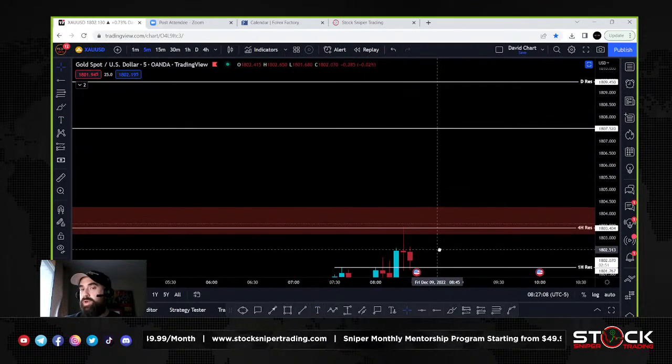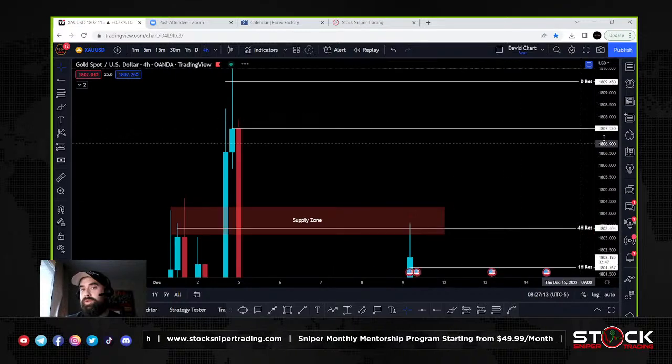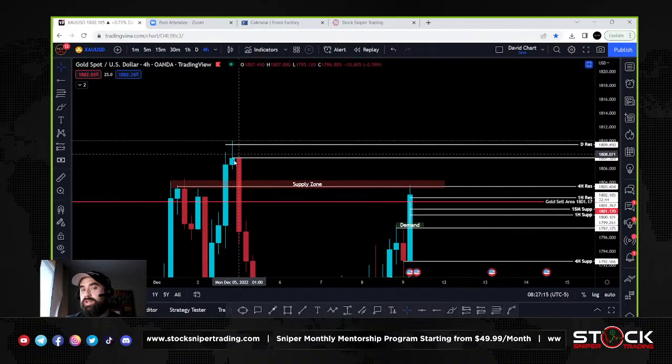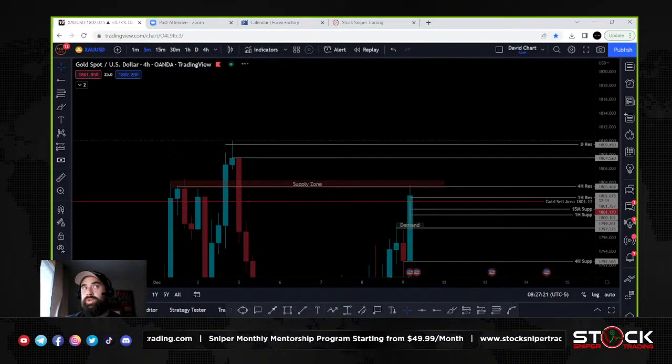If we go bullish, guys, we are going to that 1807, 1808 area, which is the higher time frame area. You can see that if we get up there, that's generally the daily resistance. All right, so keep this in mind when you're trading.